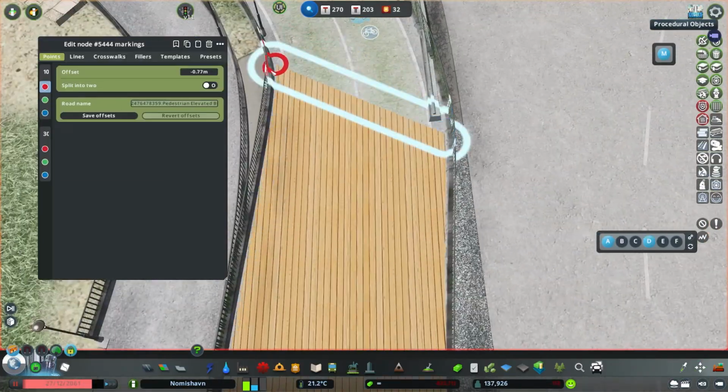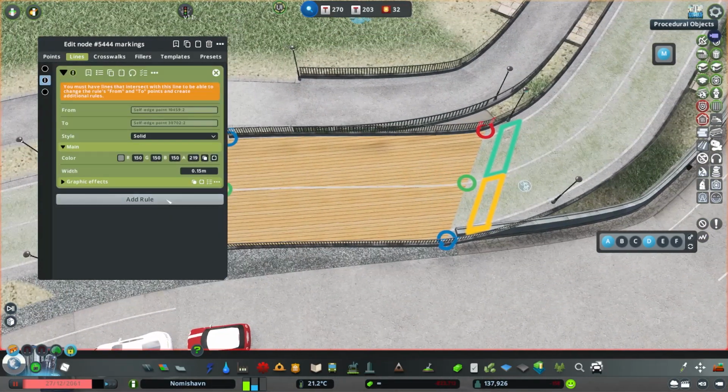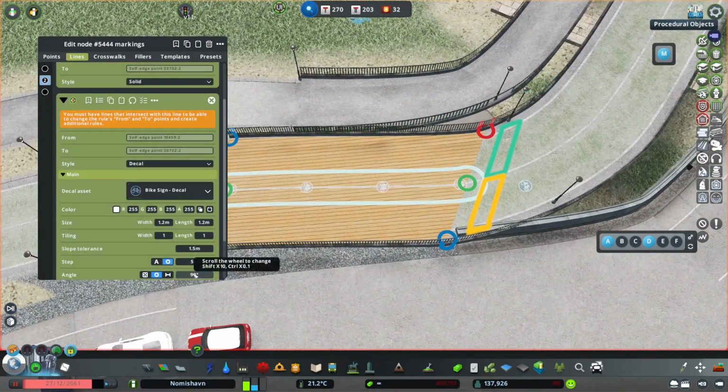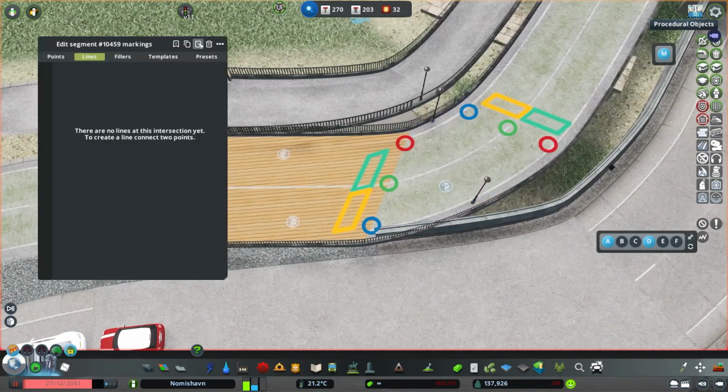Very inspired by the Brooklyn Bridge, I used IMT to change the surface of the pedestrian and bike paths to have this wooden plank surface. And it looks a lot better with the style of the bridge, I think.